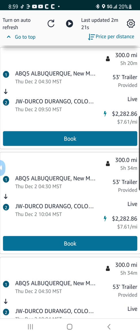Here's one from Albuquerque going to Durango, Colorado. The little lightning bolt there next to the dollar, if I read it correctly and I understand correctly, that means if you do this one correctly and you have a good score, they will pay this in a 24-hour period. If I'm understanding it correctly. I've not done one of them, so I can't say it because I've experienced it. I hope I'm not misguiding anyone. I'll probably have to read that again and make sure I'm correct, but I believe that's what that little lightning bolt means. So that's a 300-mile load. They say it'll take you 5 hours to do for a power only, and it's $2,200.